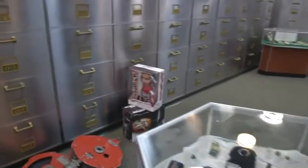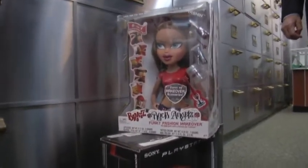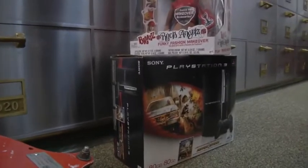And then we have some really random things. Also coming in from police seizures would be PlayStations, electronics, kids' toys. So these will also be going to auction very soon as well. A little more valuable than we tend to put on eBay.